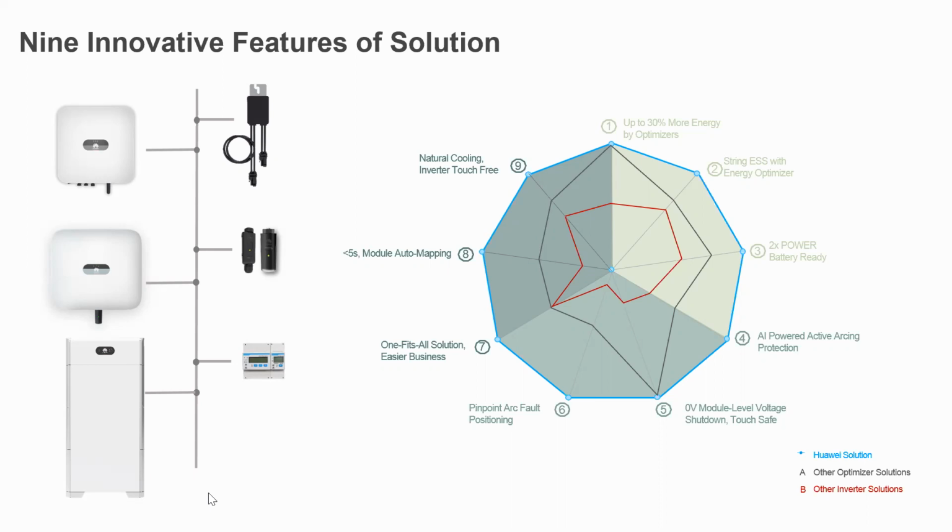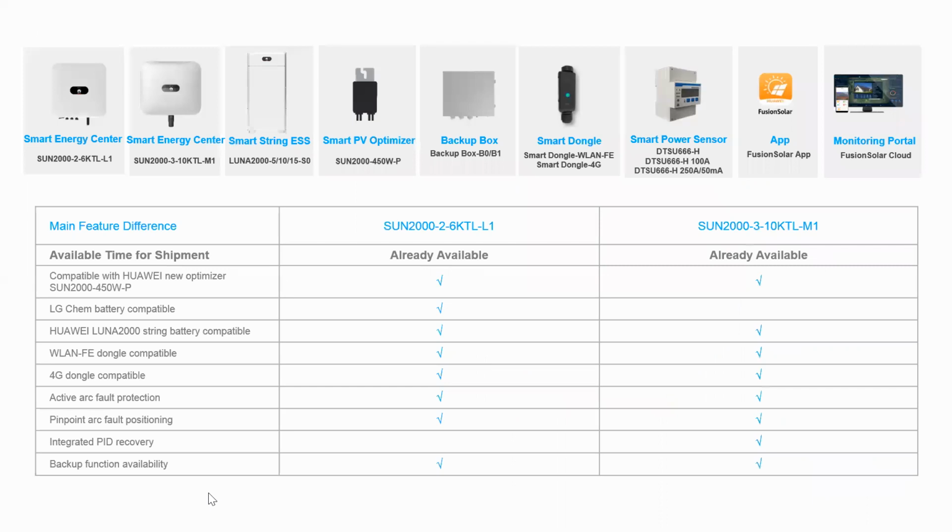So it's natural cooling, no fans, no movable parts, which certainly makes it a lot easier to manage in terms of any issues going wrong, and certainly makes sure that the customer has a fault-free installation, if I can put it that way. So to break it down very simplistically, product for product, we've got what's referred to as a smart energy center.